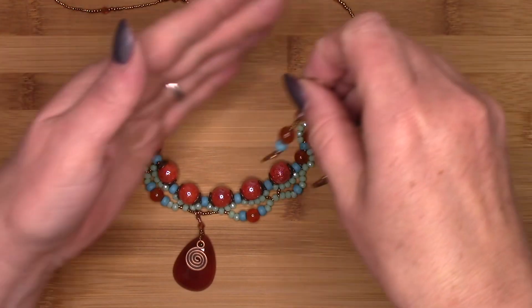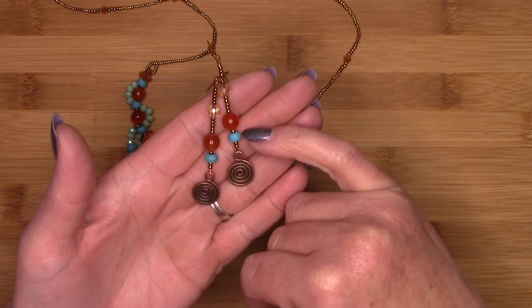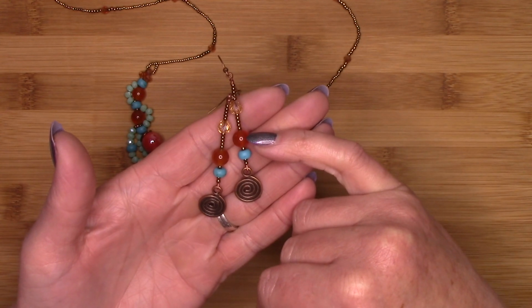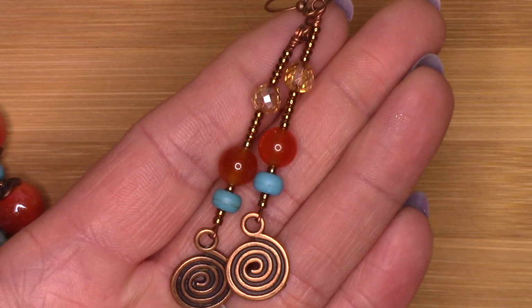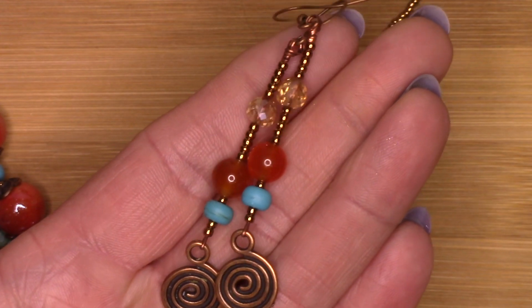And then I just made a pair of matching earrings with the larger spiral drops, the faux turquoise rondelles, the Carnelian bead, that's the 8mm Carnelian bead. I popped in one each of the crystal pear beads in there just to give a little bit of a sparkle, but honestly, those colors together are super stunning.